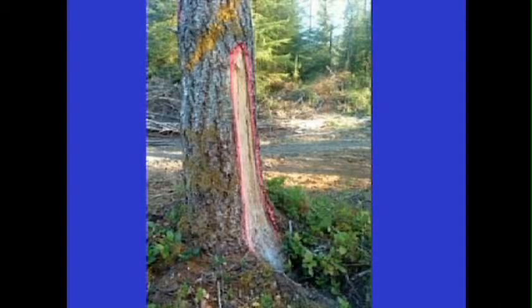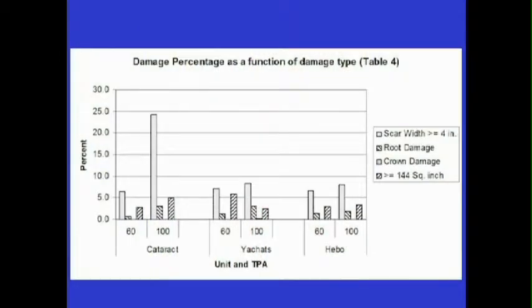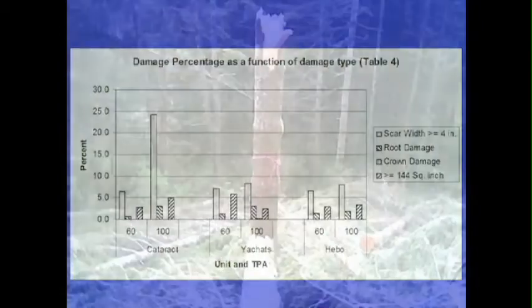Okay, here's another star. This would kind of fit all 3 categories. We had greater than 4 inches, we had over 144 square inches, and if it broke through what we consider the root collar, we call that root damage. So a greater chance for infection by decay-causing organisms the lower you are on the stem. And so just breaking out the results there: scar width, root damage, crown damage, and/or scars greater than 144. And you can see that you have lower incidence rates based on what your criteria.